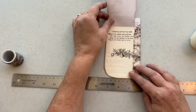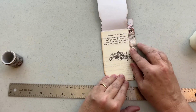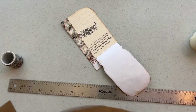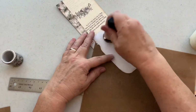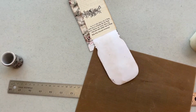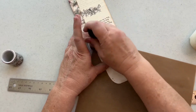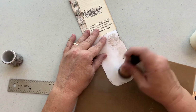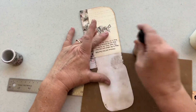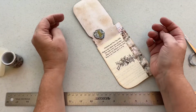I'm wondering now what do I do next? Seems a little empty still, even with the washi. Okay, so let's ink some more. You can see I'm using another Teflon sheet there, a quarter sheet. And as I ink, you see where the image of the round brush is there? It's just got one plop of brown, and that was a little irritating too. Does that ever happen to you?